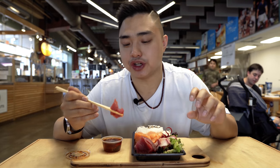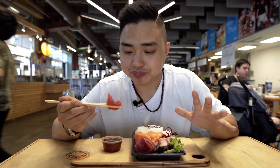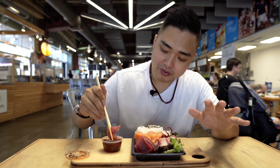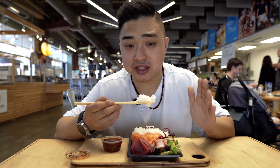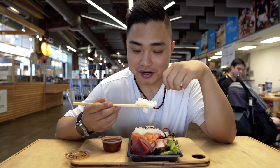Tuna for me is like a really good starter fish, and this is really, really good. Like, I need to throw this back into the ocean fresh. Okay, maybe a little bit too fresh. One thing that a lot of people overlook is actually the... Okay, that wasabi hit me. That wasabi hit me good.